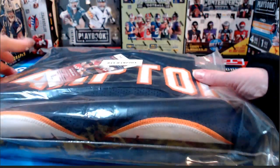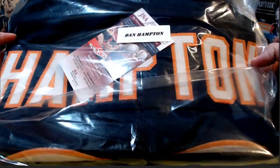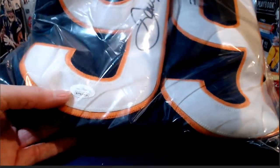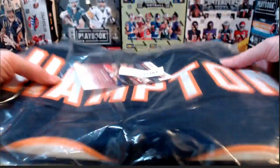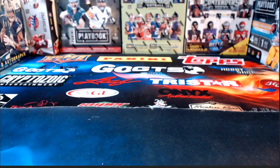All right, man. Well, then let's keep on trucking here. Dan Hampton comes out for the Chicago Bears. And there is your Dan Hampton autograph, Hall of Fame signature. There is a little authentication down there and a JSA paper authentication as well.